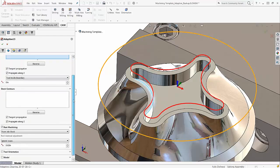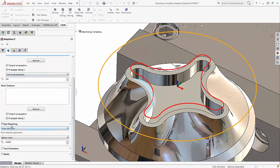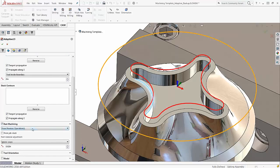So I can keep the tool inside. Other settings we can do, rest machining. Rest is remaining stock, is what rest is meaning. And we can do that remaining stock if we have previous operations. In other words, we have a previous operation which is our facing, but our facing didn't do anything inside that pocket. But we can do previous operations.